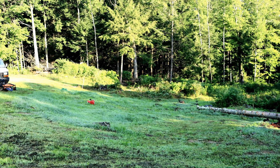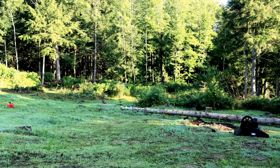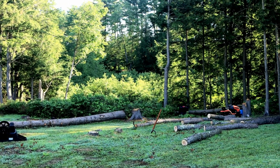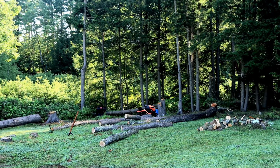So let's do a panning shot from left to right. This is the backyard, and you can see one giant pine tree there. Look at the size of that thing. And then you're going to see another pine in the back, and then closest to us right here is going to be a cherry tree.